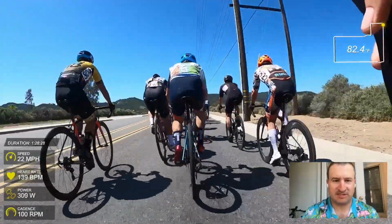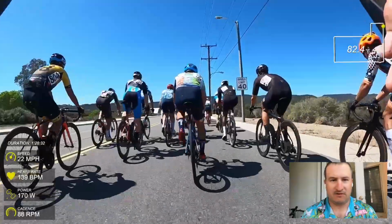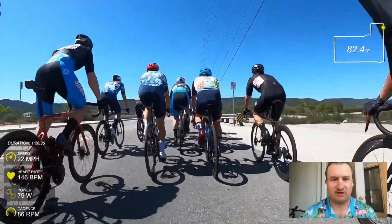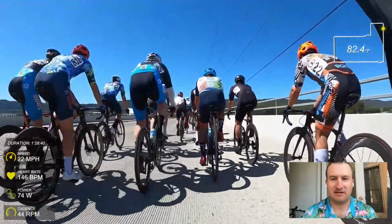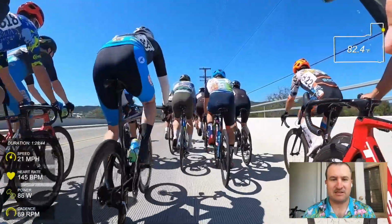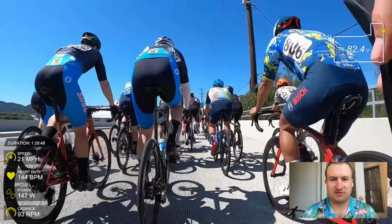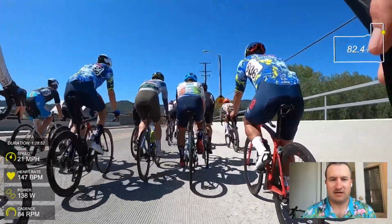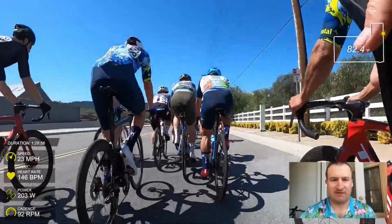So far in this race, you can see my heart rate's below 140, zone 2, even though we're an hour and a half into this race. It really wasn't very difficult. There was only one point about halfway through the race that one of the top GC guys decided to push the pace, and it was a difficult lap, but everybody was able to hang on, so I think that kind of demotivated anybody from really trying to make a move happen off the front.